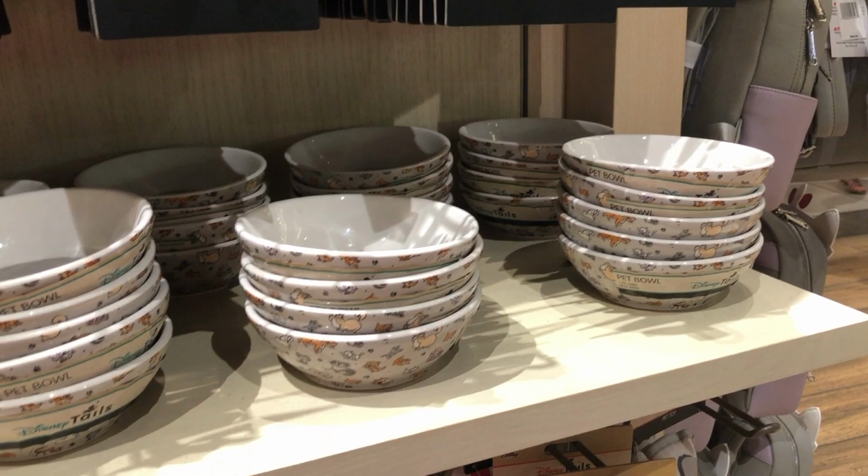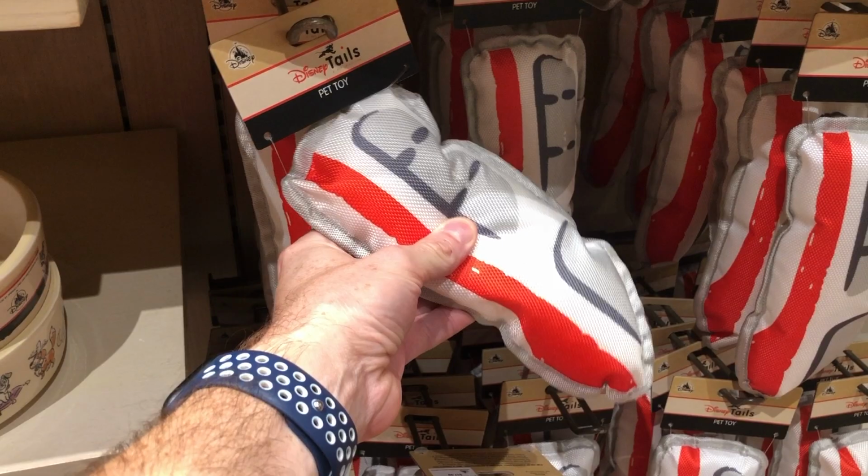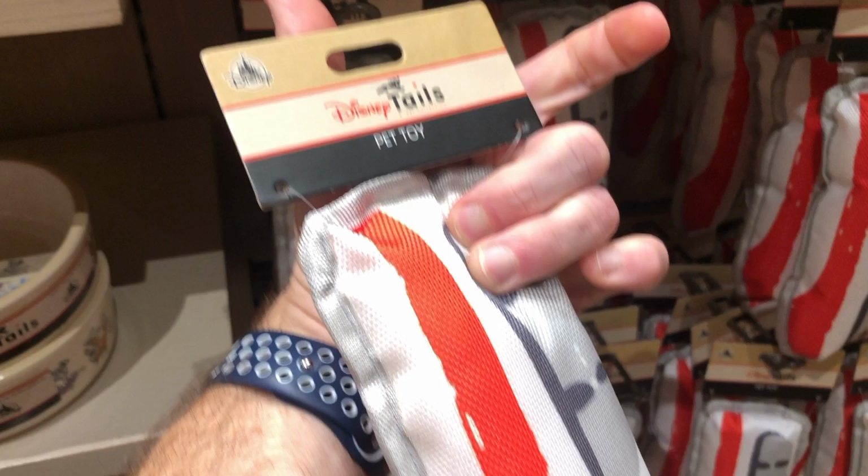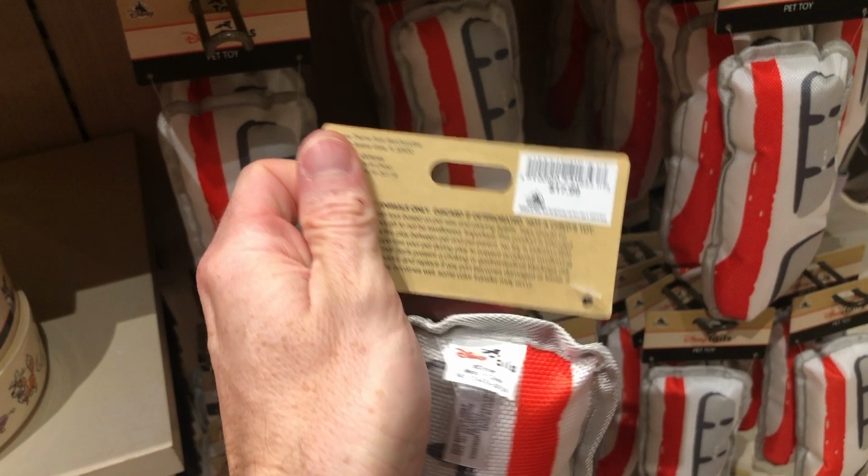Oh, we have a pet toy that's a monorail. Oh, I kinda like that. Let's see how much that is. So that is $17.99. That is a super good price. Maybe not for the toy itself, but to keep us within our budget. Seems a little high just for that little monorail chew toy though. Let's see if we can do any better.